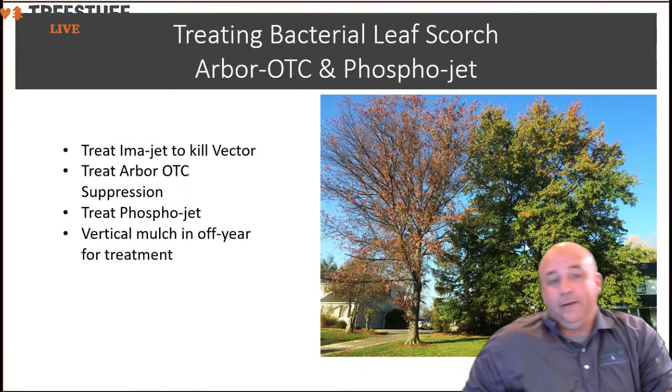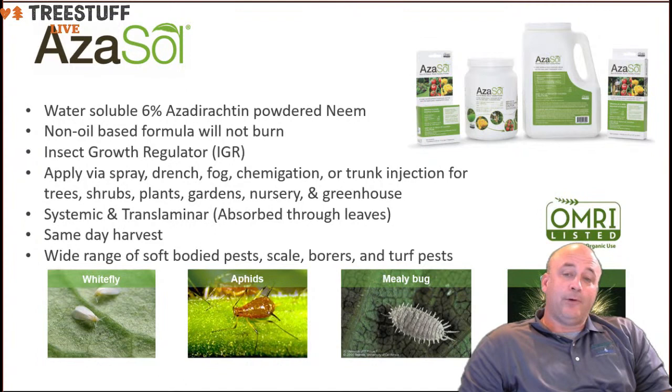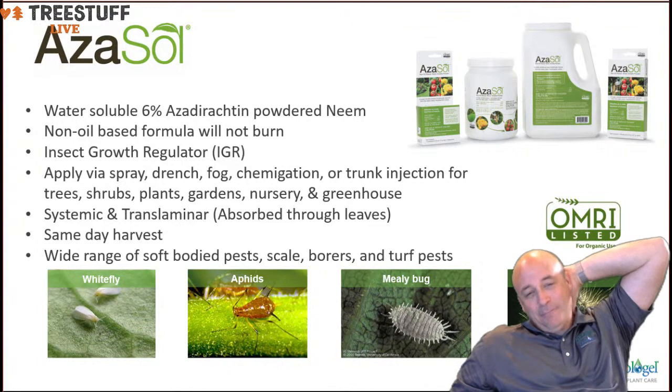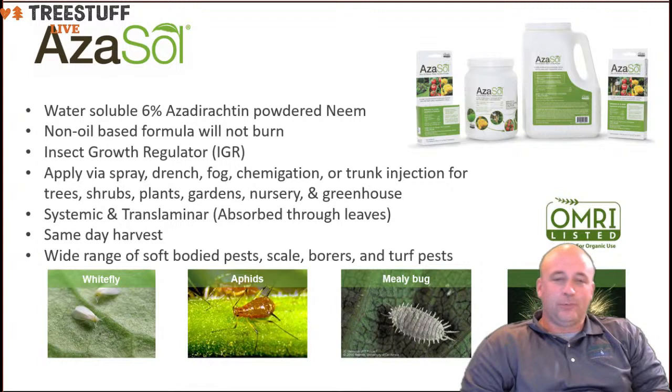So Azasol is a unique product. It's underutilized, but it's OMRI listed. It's a 6% azadirachtin powdered neem. It's non-oil based, so it's not going to be like your neem oil. It's an insect growth regulator, an IGR. The nice thing with this is you could spray it, you could drench it, you could chemigate it, trunk injection, greenhouse, nursery, but it's a systemic.